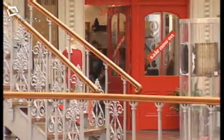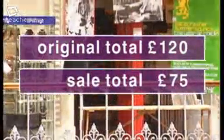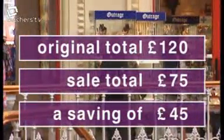Let's look at Katie's total saving in more detail. The original total cost was £120. In the sale, she paid just £75, which is a saving of 45 quid. Not bad. But what's that as a percentage change?